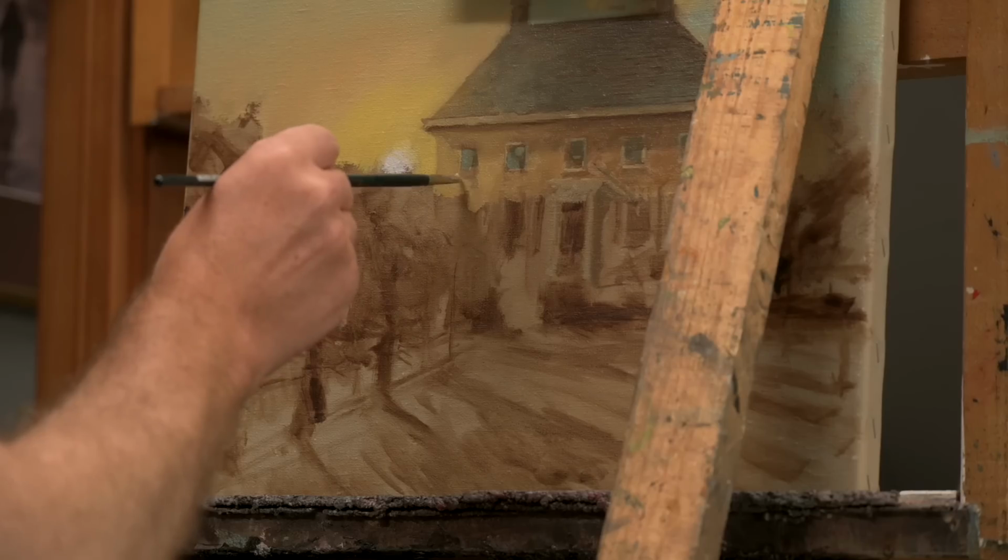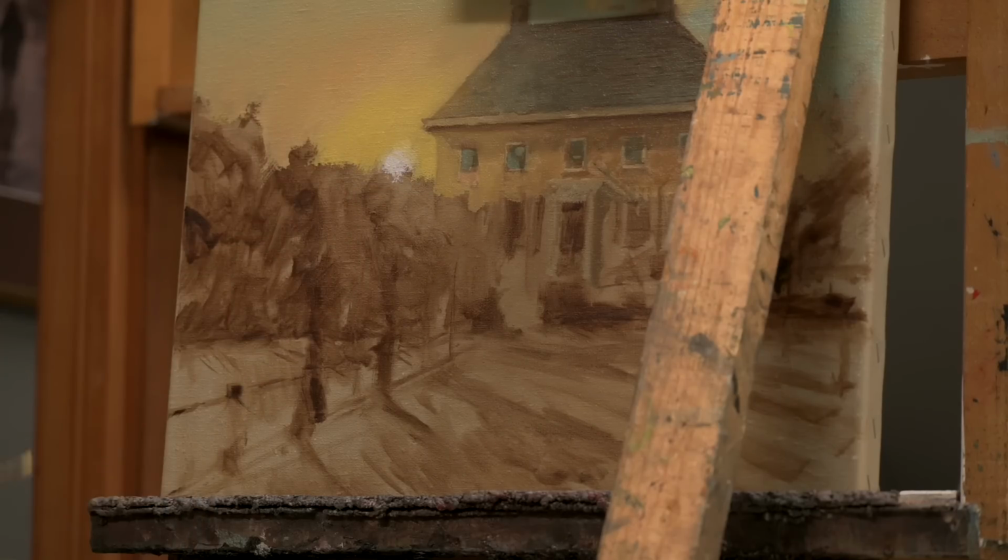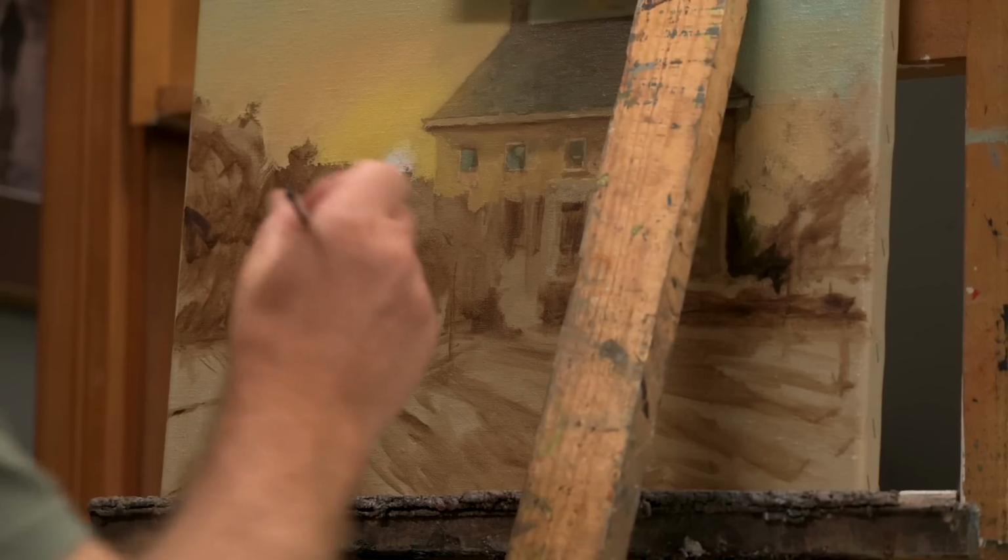Of course, this subject determines most of the painting. It can make an imposing art piece or even a more intimate piece of art. In this case, it's going to be a precious little painting because the client lives here.